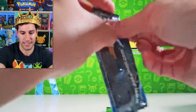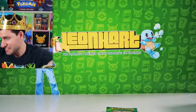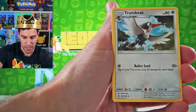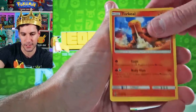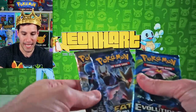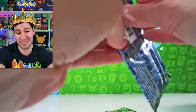Next up, yes, there is an Evolutions pack, and yes, that was not on the box. Can we get a little bit lucky from Sun and Moon base set? I know Fairy Energy, rest in peace, Fairy Energy. I know the pull rates are fairly difficult from base set, but still, he's got the good stuff. Litten, Stufful, Makuhita, and a Cosmoem. What do we got? Well, they're all X and Y. That was a long time ago.